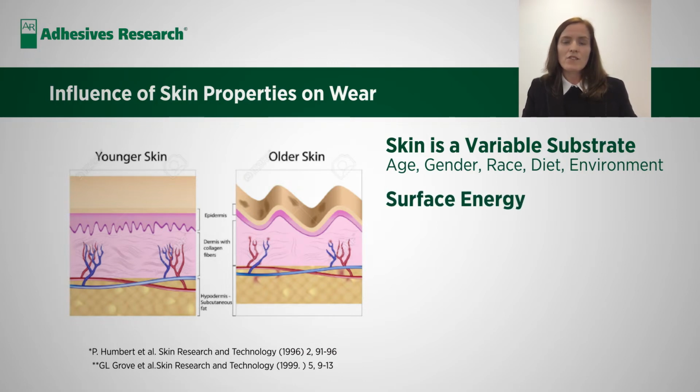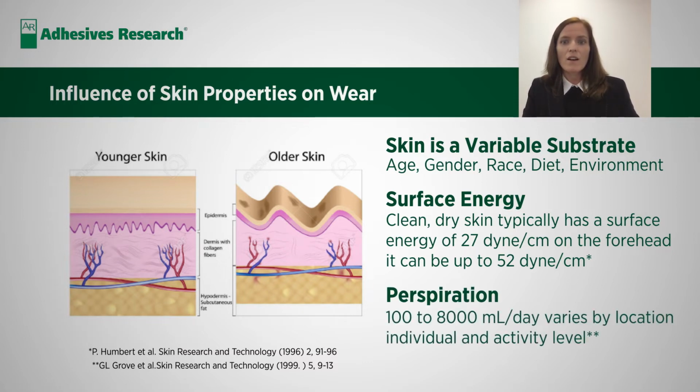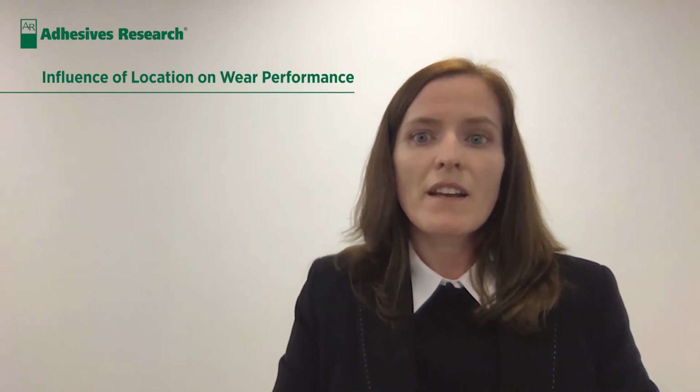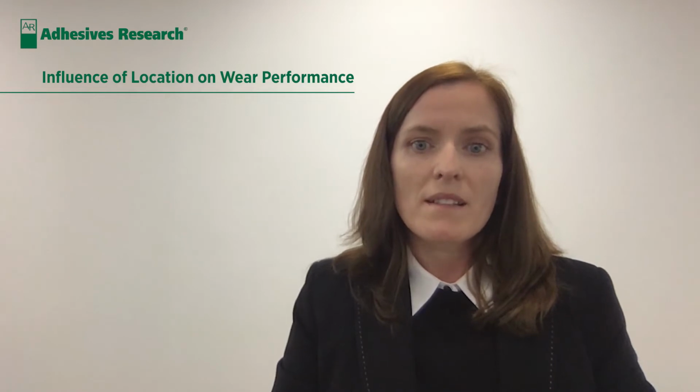In terms of the surface energy then, clean, dry skin can have a surface energy of 27 dynes per centimetre, but on the forehead it can be up to 52 dynes per centimetre. Perspiration can also vary by location, individual and activity level, ranging from 100 to 8,000 millilitres per day. The location on the body can also influence wear performance. Selecting an area where there is less movement can dramatically influence wear performance.